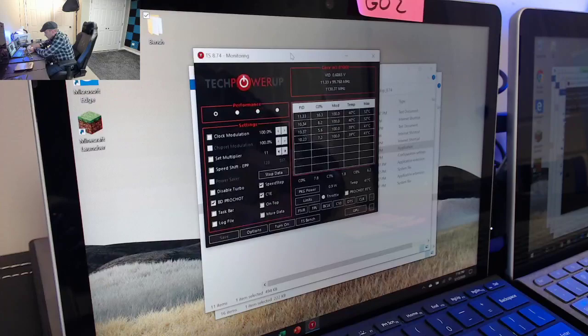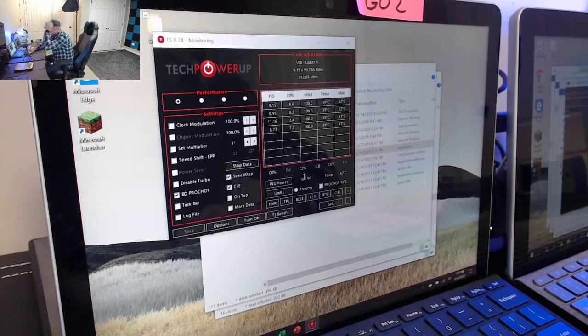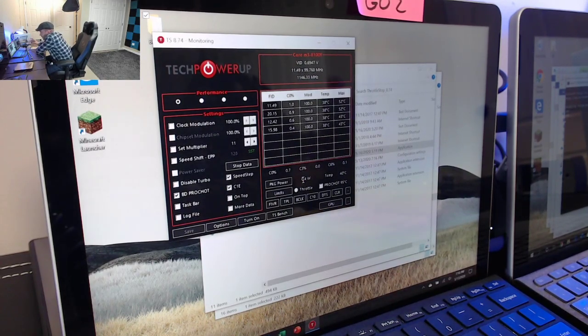Okay, so here's Throttle Stop, and hopefully you can see that clearly. It looks like it's picking up pretty well. Right here, the package power is what we're concerned with, because that's how hot the machine's going to get. That's how much performance it's pushing. The watts directly translate into how many calculations the processor is performing, combined with its IPC, or instructions per clock. So different CPUs won't necessarily do the same amount of work per watt. Obviously, efficiency is key. So the Surface Go with the Pentium Gold may take quite a bit longer.